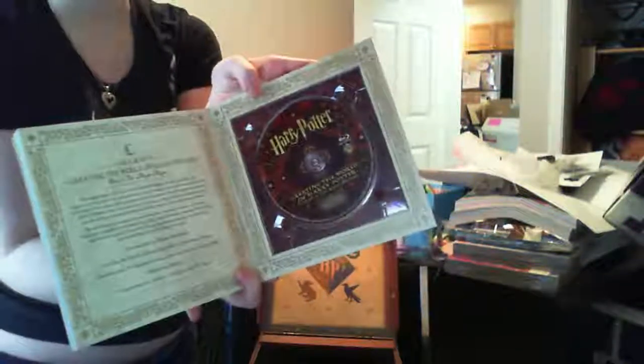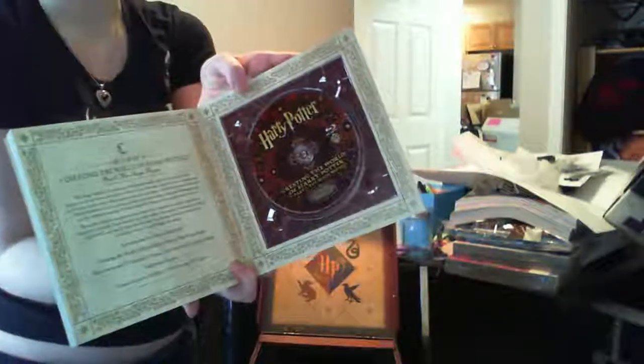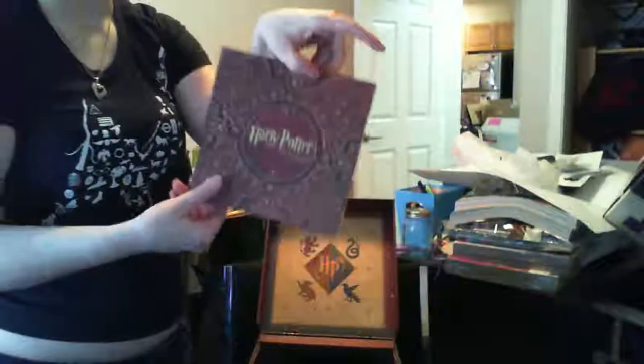which I already have seen because I had the ultimate edition of the first one. So I had this already. And then each one gives a little synopsis of what the disc is. So that's the first one, and it's very exciting.